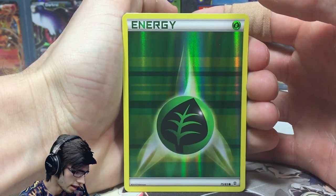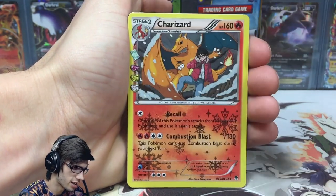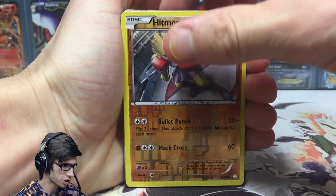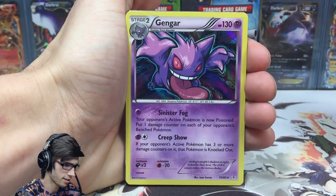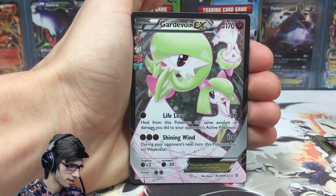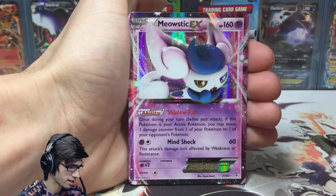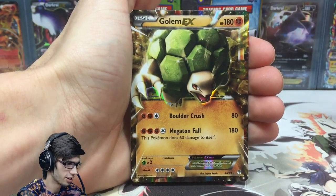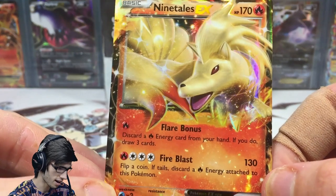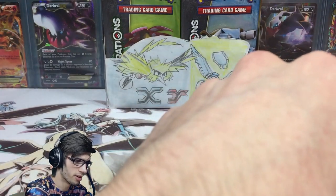Alrighty, so this is the recap of the first 18 packs. So we've got a reverse grass energy. We've got Charizard number 1, 2, and 3. Just throwing it in there because that is just Charizard. Then we've got Hitmonchan, reverse Red Gengar, and then we've got the Holo Gengar, Sylveon EX, Gardevoir EX Full Art, times 2, a Flareon EX, Meowstic EX, Golem EX, and a Ninetales EX, being my favorite pull so far. I just love it. Looks so good.